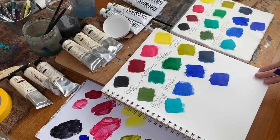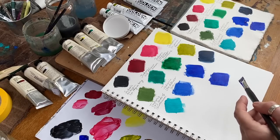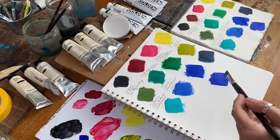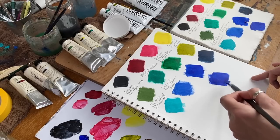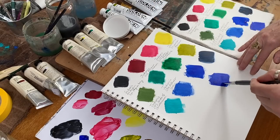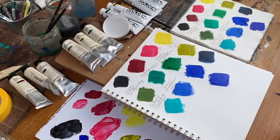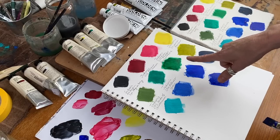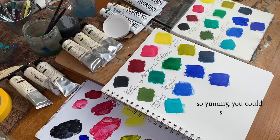And I do use Liquitex as well. I really like the Liquitex, although I find the Liquitex heavy body to be not that heavy bodied, to be fair. And the Golden are heavier body, and the Jackson's are probably a bit more like the Liquitex, so it's more about the texture. But for actual pigment and colour quality, I think that the Jackson's are doing rather good. I have to say, I really do like the quality of the Golden as well. I'm not dissing the Golden at all, they're absolutely gorgeous.